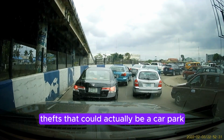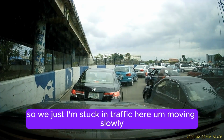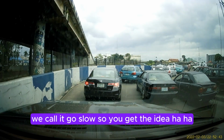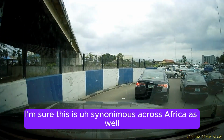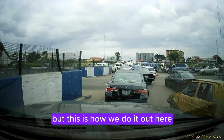That could actually be a car park, a controlled car park, right there underneath the tree. So we're just stuck in traffic here, moving slowly. We call it go slow, so you get the idea. That's how we do it out here in Port Harcourt, so it's our way. I'm sure this is synonymous across Africa as well, but this is how we do it out here.